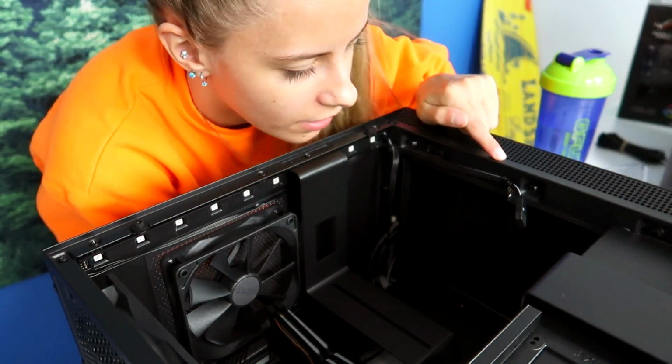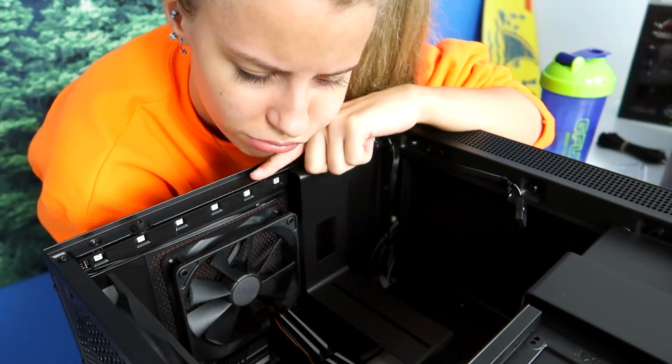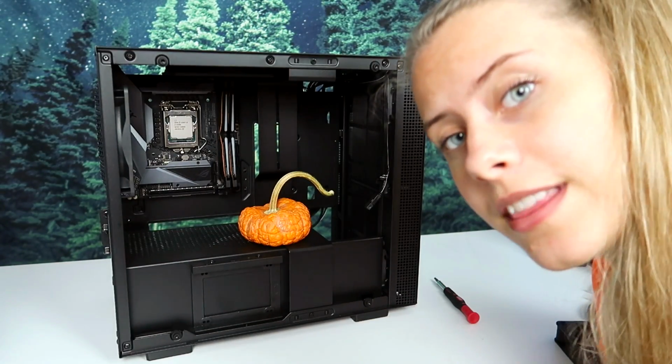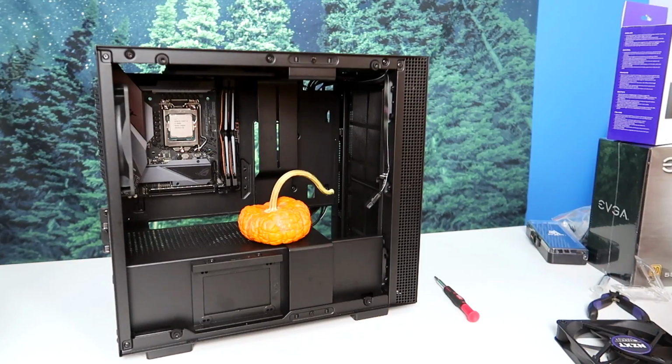Where should I mount the radiator for the CPU cooler? Should I mount it on the front here? Could it be mounted up here? I don't know. I wonder. Hi, my name's Hannah and I have really confused myself here in regards to airflow in this PC. I'm not sure which route I want to take. So here's something worth noting, okay?